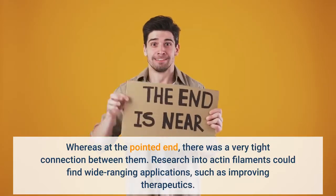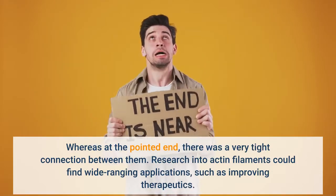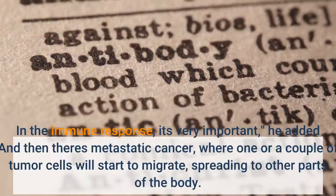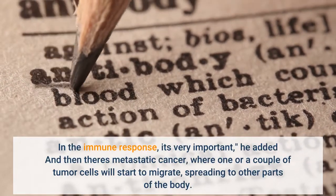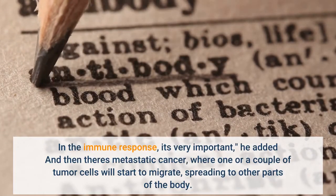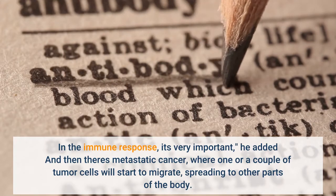Research into actin filaments could find wide-ranging applications, such as improving therapeutics. In the immune response, it's very important, he added, and then there's metastatic cancer, where one or a couple of tumor cells will start to migrate, spreading to other parts of the body.